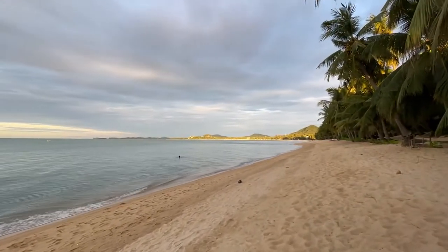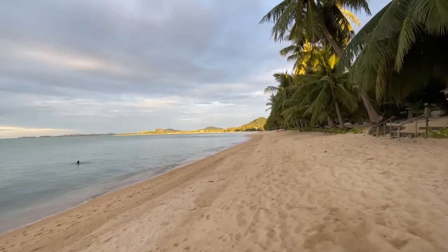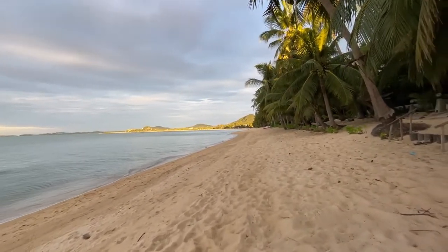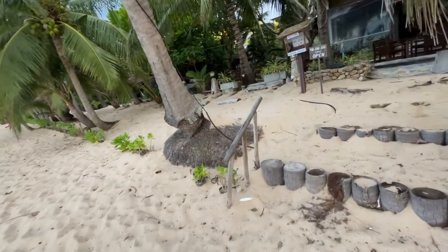Really beautiful there, because we have the sun finally coming, and it looks really, really nice. This is the entrance of the Mae Nam Resort and the restaurant.